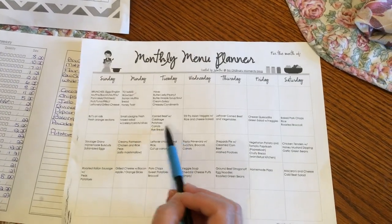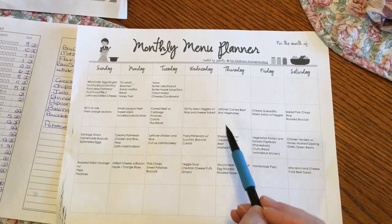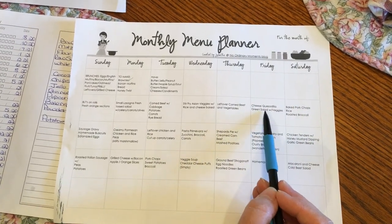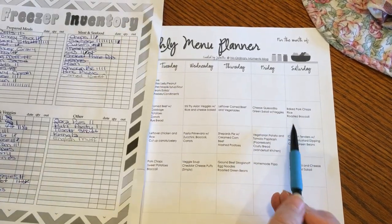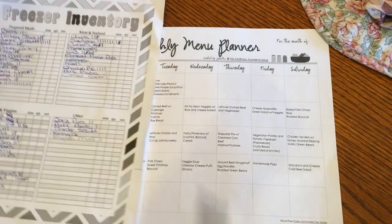Thursday, we're gonna do the leftover corned beef and cabbage with the vegetables and rye bread. Friday, I have 3 quesadillas in there. I'm gonna use those up, and we're gonna eat some more of our green salad and vegetables that are in there. Saturday, I am going to make pork chops. I am going to take off one of them right here to show you.